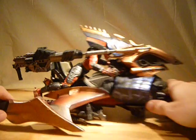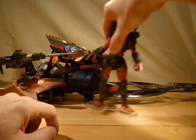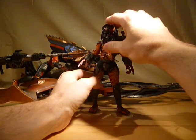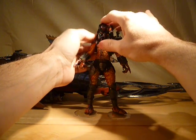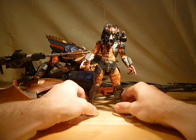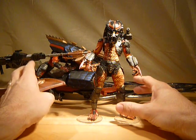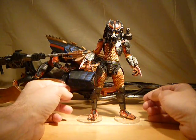Now, when you get your Viper Predator, let's just grab one, you get him in the single packet. He's got his closed hands, and you've got your removable mask and backpack. This is where I could only really warrant buying two. The Viper Predator is one of the better Predators out there, in all honesty, of the Kenner line. I understand he was designed purely to go on the Blade Fighter. I don't think he was an original Kenner figure, in all honesty.